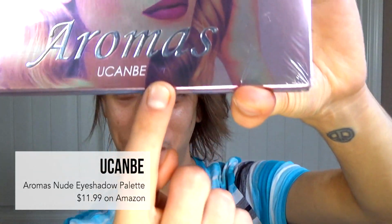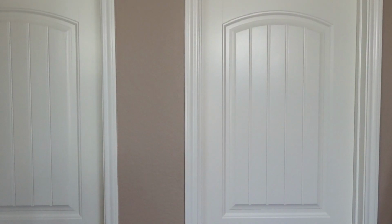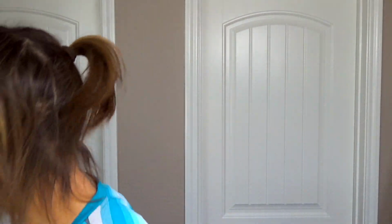Aromas. UCANBE. For my primer today, I will be using number 7 again. That smells chemical, right? That is strong. Jesus. Today this smells like and feels like nail polish remover.